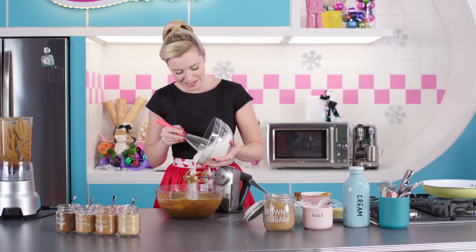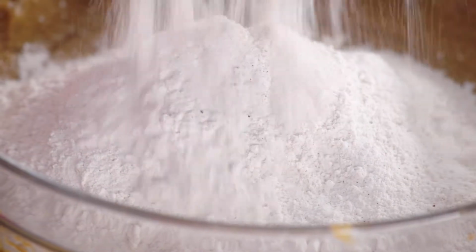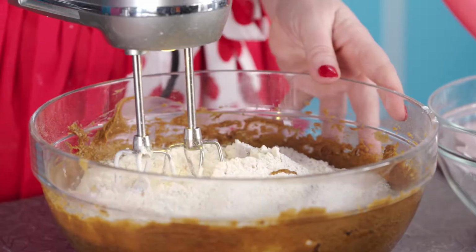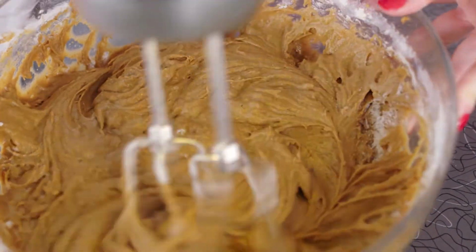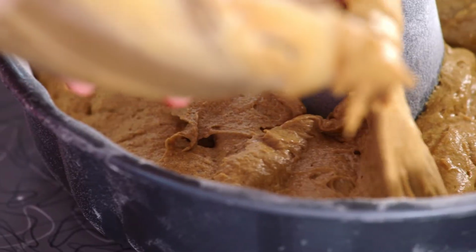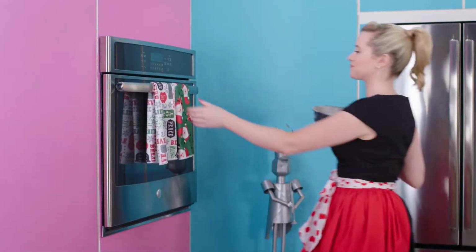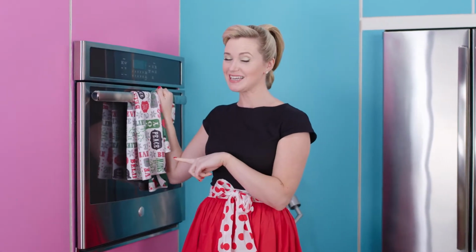For a long time, I used to make a different dessert every Christmas. But the year that I made this gingerbread sticky toffee pudding, I had to make it every year after. While that bakes, it's gonna start to smell a lot like Christmas in here.